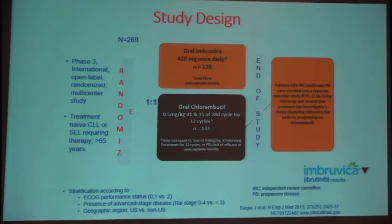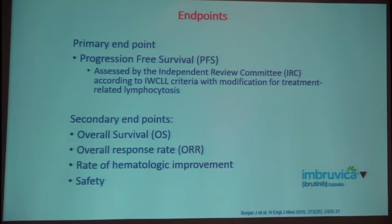Let us look at primary and secondary endpoints. Primary endpoint was progression-free survival, because we all know that CLL patients live very long, so they do not look for overall survival as primary endpoint. But primary endpoint is usually progression-free survival. Secondary endpoints: overall survival, overall response rate, rate of hematologic improvement, and of course safety, because this is a new drug.